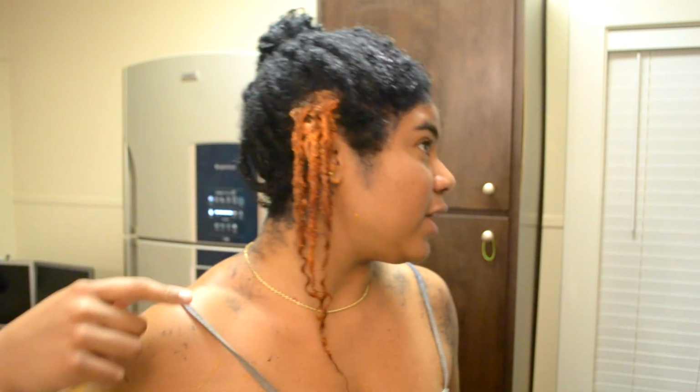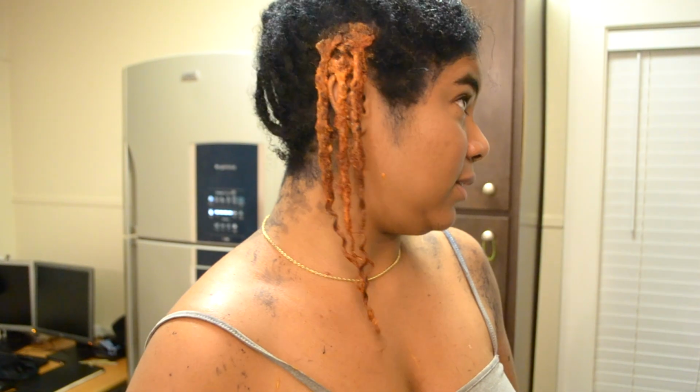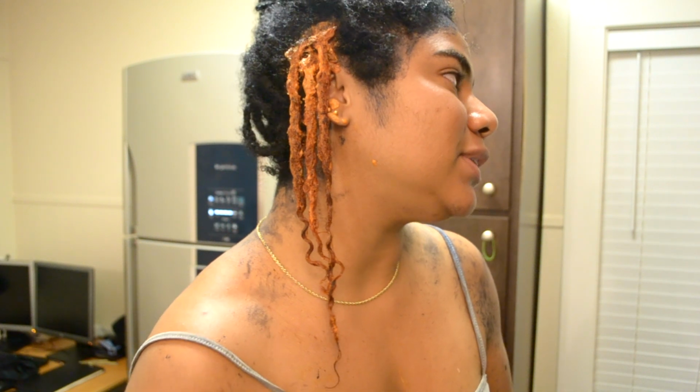Okay, so I put the rest of the color, the orange, on the length of the hair. You can see, they're very vibrant. It's like a coppery color. It's called intense red, but looks more copper. Wait, isn't it? No. It's called intense copper. I think that's what it's called. I don't know. I threw the box away and it doesn't say anything, but yep, this is it.